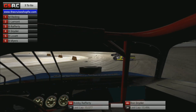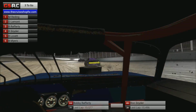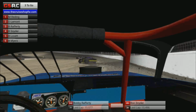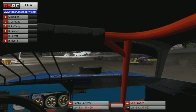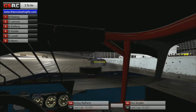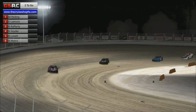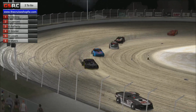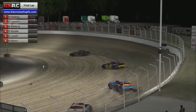But Rafferty just managed to hang on to it, but now he's in the clutches of Ron Snyder and maybe Brock Lovett, depending on how this goes. Thought Rafferty might lose momentum with that failed attempt on Lamont, but that was not the case. Snyder not able to take advantage of the slowness of the car in front. The 77 still sitting in 3rd. And now Lovett, you're right. In fact, they're racing in the 66, looking to get into the mix.